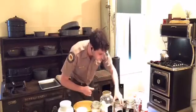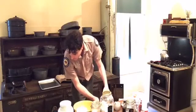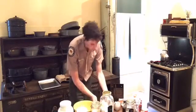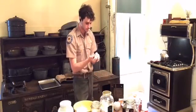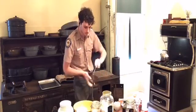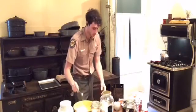So let's see, where have I got? Baking soda right here. The recipe calls for 1 teaspoon. We're going to do 1/2 teaspoon. All right.